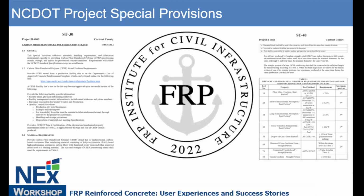You'll see with some of the next slides, state DOTs do not have the equipment to do these qualification tests. They don't have the time and people to undertake these tests that are currently required. So to me, this is a work in progress. I'm working with other state DOTs as well.